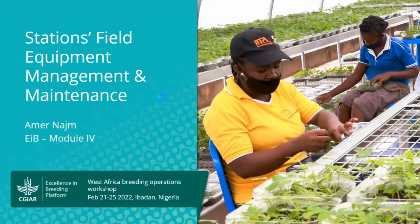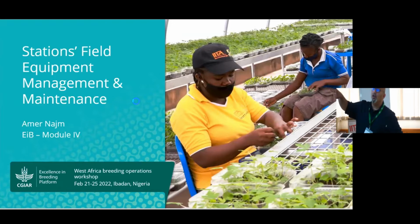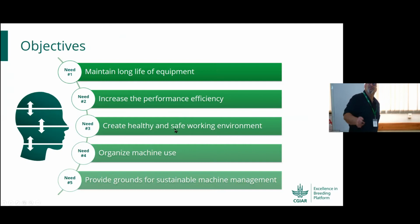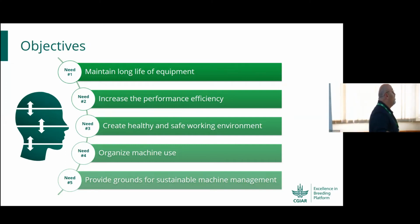We need to organize machine use. And here we have to start with planning. We have to organize our fields. We have to organize our tasks. We have to schedule what we need to do. And we need to provide good grounds for sustainable machine management. So, going back to our objectives and our requirements, we have those essential needs that we need to account for to be able to have efficient operations and machine use.